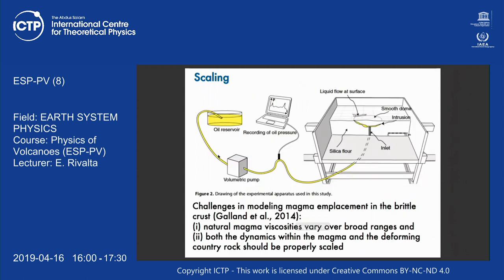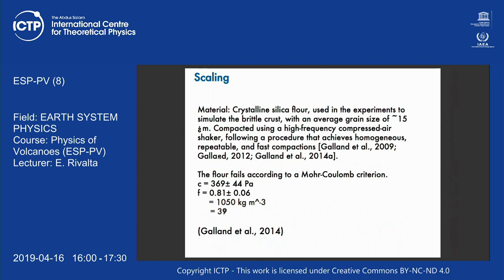And so what these people did, they put some silica flour, and they injected some oil into the silica flour to see how things were proceeding, how these form. And then they started to scale all the properties. And in particular, what is it?